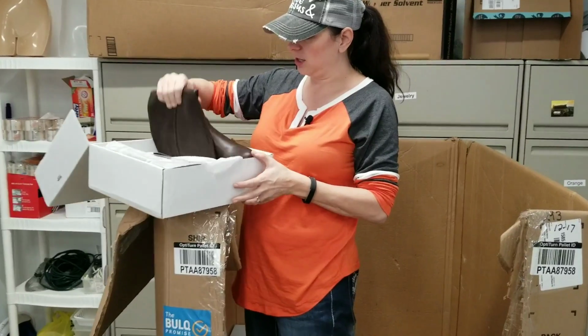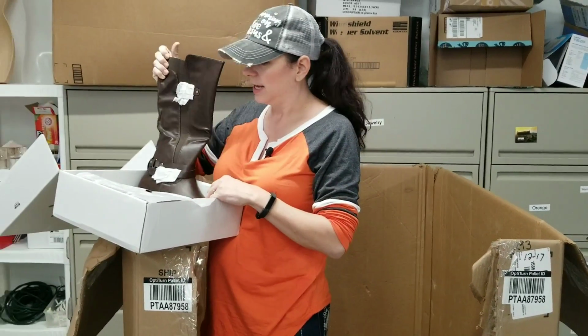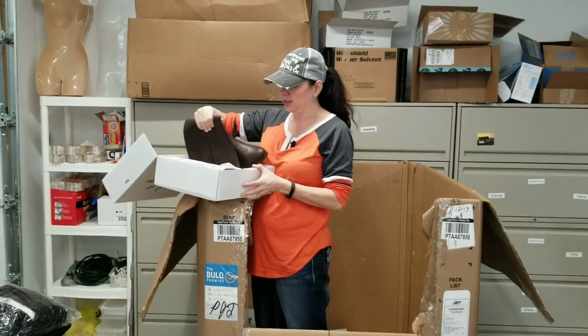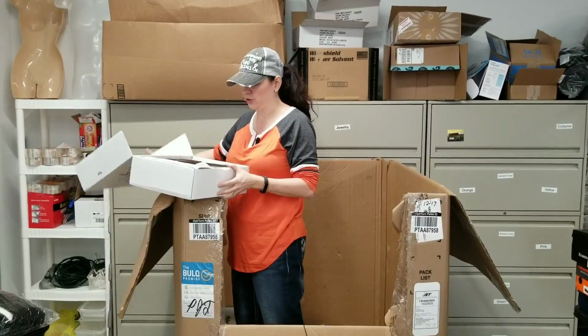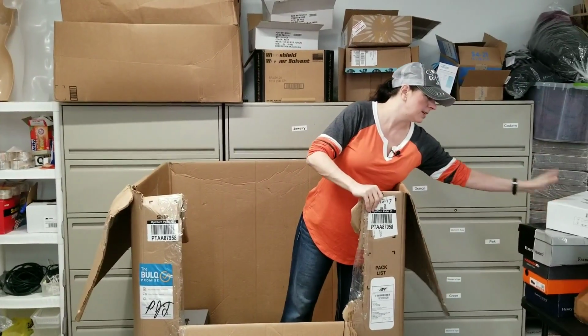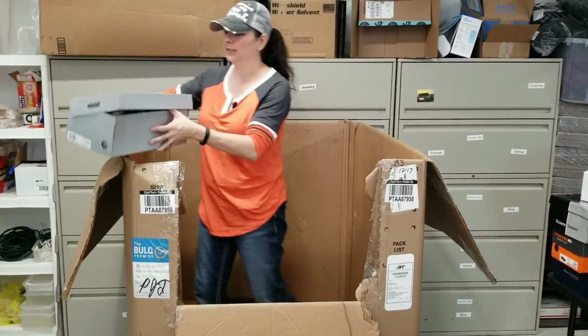Okay, so these are women's shoes, but Olivia Miller is a well-known brand, and it's a high-end brand. So these are actual leather, they're soft leather, they're gorgeous. So I'm super excited about this Olivia Miller box because I think I can sell those for really good money. Okay, unlisted.